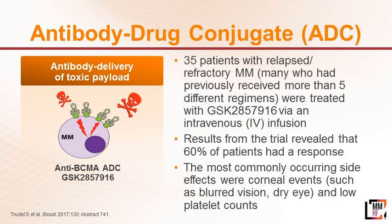And the toxin is auristatin F, which is a toxin that has been used in many different conjugated antibodies that have been designed to target many different proteins in many different diseases. But this is an exciting one, and that has gotten a lot of attention recently in myeloma. This is just a phase 2 trial that involved 35 patients, so 36 patients. But these patients had on average 5 prior lines of therapy, and this 1-hour infusion of antibody every 3 weeks led to a 60% response rate. So that's different than the 20 to 30% response rate we were hearing previously.